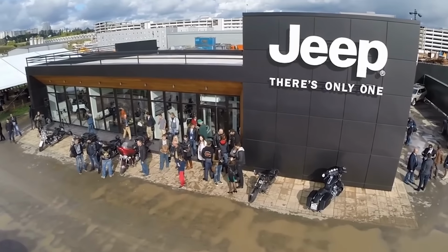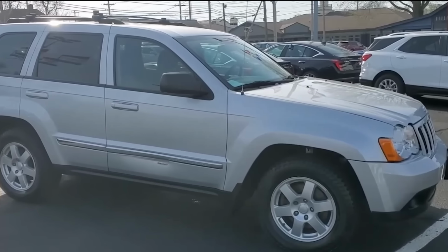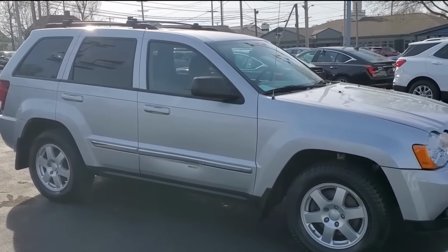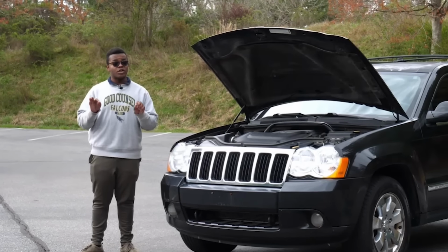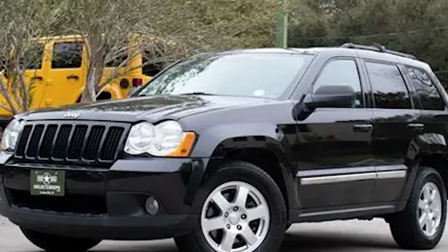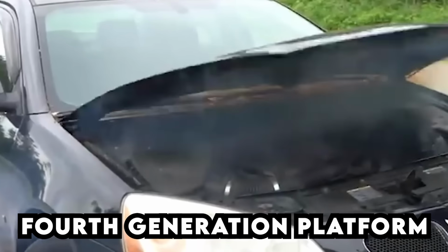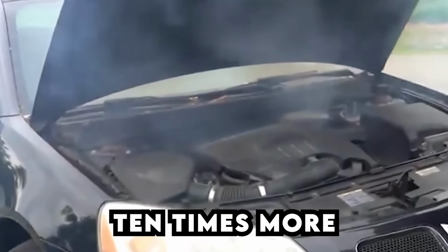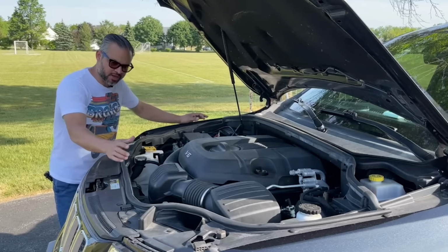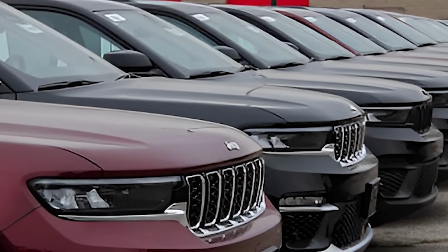The 2010 had only about 200 total complaints on the NHTSA database. 200. For a truck that sold in massive volume that year, 200 complaints is almost nothing. Now compare that to what happened next. The 2011 Grand Cherokee, which was the very first year of the brand new 4th generation platform, got hit with 10 times more engine complaints and triggered an actual class action lawsuit from angry owners. 10 times the problems from one single year of difference. That is not a coincidence.